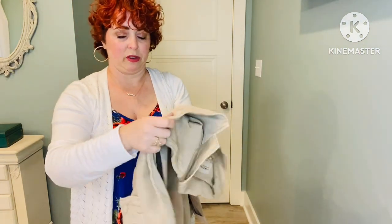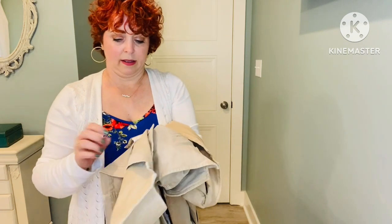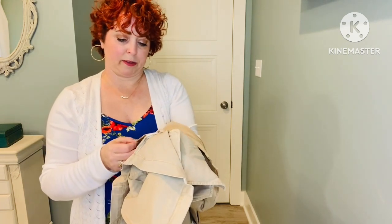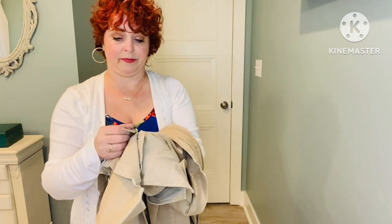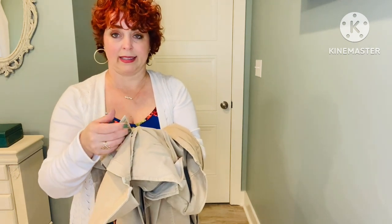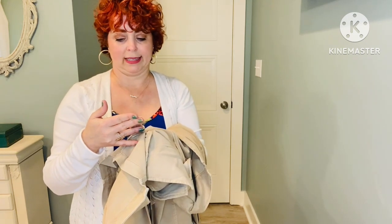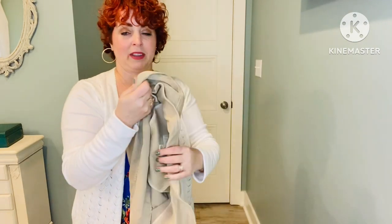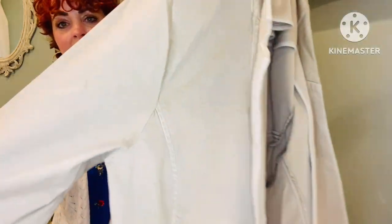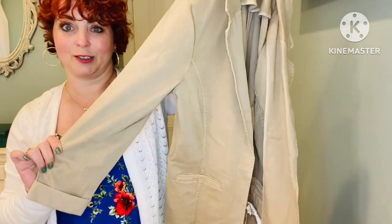I like Liverpool. It's a very good quality brand. This one is 53% cotton, 44% viscose, 3% elastane. It says to wash it inside out, and that's really all it says. Wash inside out, so probably wash it on cold. So that's cute. I like that. We'll see if the price is good.